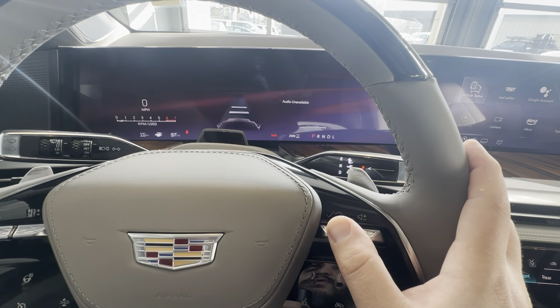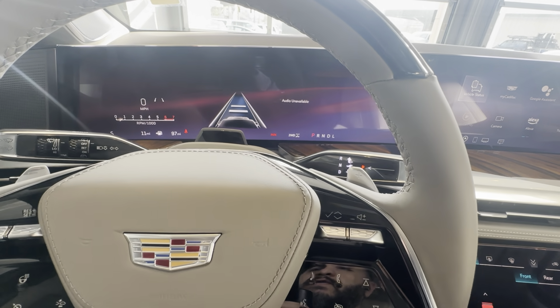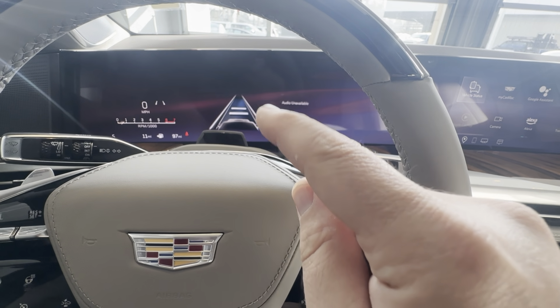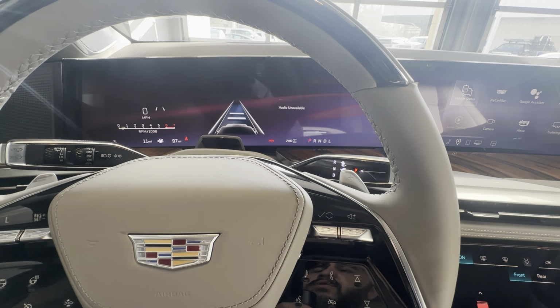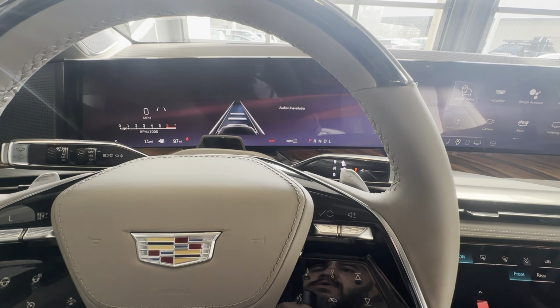Driver assistance is very cool. It shows you a picture of your car, gives you your lanes, and then your gap adjustment. If all these boxes are green and the lanes are green, it means you're safe. If they're orange, it means you're on the line or getting closer to a car or whatnot.